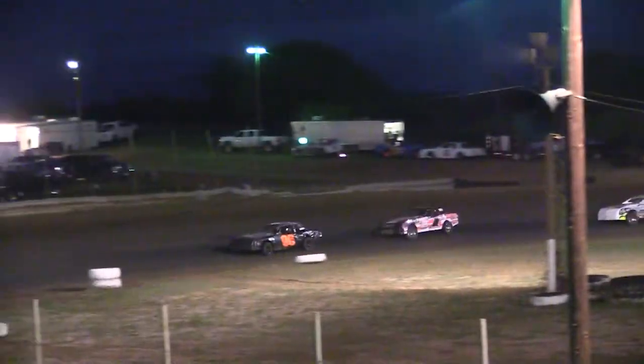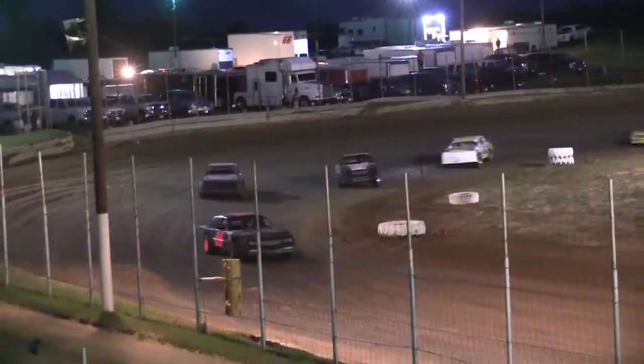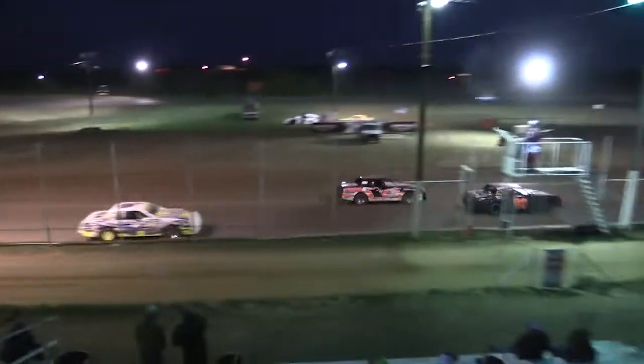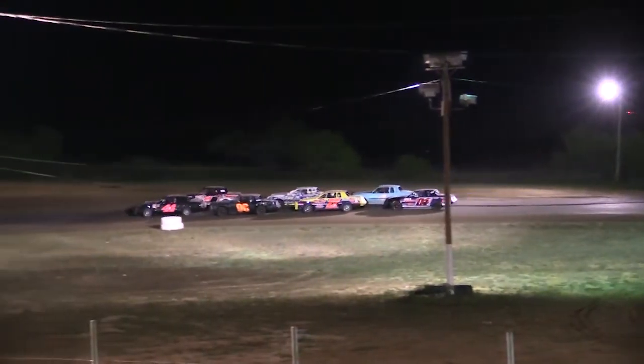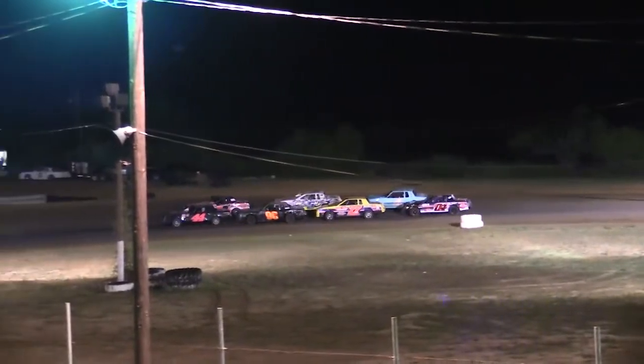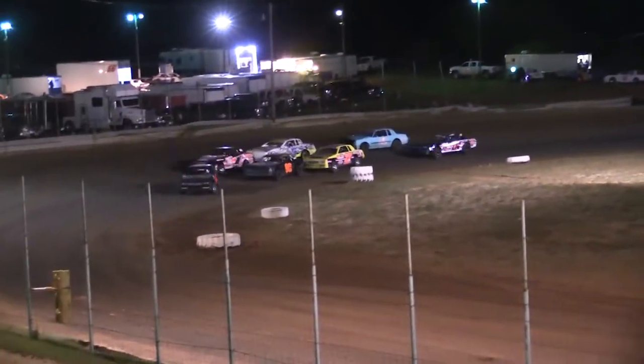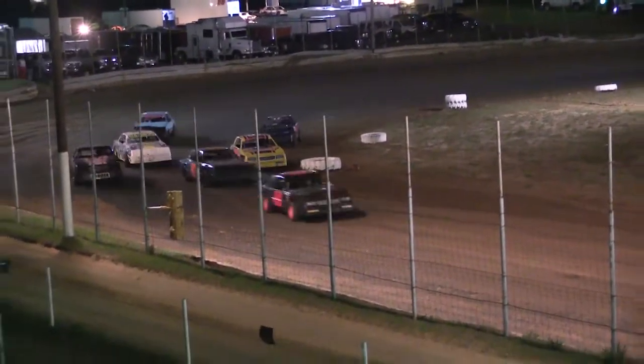Your leader still Anthony Simsick. Oh, Brenda Edwards going around the top of turn number 2. Pacing them slowly for the final time through turn number 3. Green flag is out, and we're back underway.